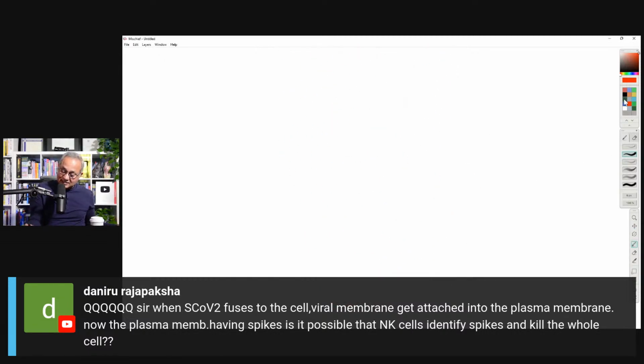So what you're saying is this. Here is a cell, and here is the virus, and the virus has the spikes on it. You are saying that once the virus becomes fused, there are, for SARS-CoV-2, two routes of entry. One is the whole virus going in, and the other one is the viral membrane becoming fused with our cell membrane, and the genetic material going in the cell. So you are correct that if it becomes fused, which it does, with our cell membrane, it has the tiny spikes on it.